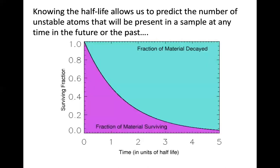Now, what's neat about this decay is it's very predictable. The rates at which these transformations happen don't seem to depend on the environment the atoms are in, which makes sense. The nucleus is very well shielded from anything in its environment because it's the electrons that interact with other atoms. Now, what that means is if we have a sample that has a certain amount of an unstable nucleus, we can predict how much of those nuclei will survive any time in the future. We can also calculate how many more nuclei there were at any time in the past.